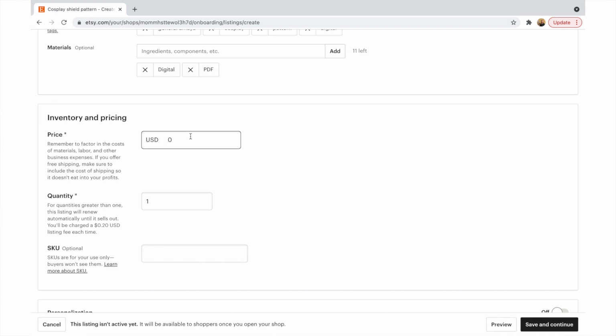Next up is the inventory and pricing section of the listing, where you will need to add the price for your digital item. Pricing digital items can be a bit tricky, but for me, depending on the complexity of the item and how long it took to make, I'll usually price my PDF patterns and ebooks between $3 and $6, though it can sometimes go higher or lower.